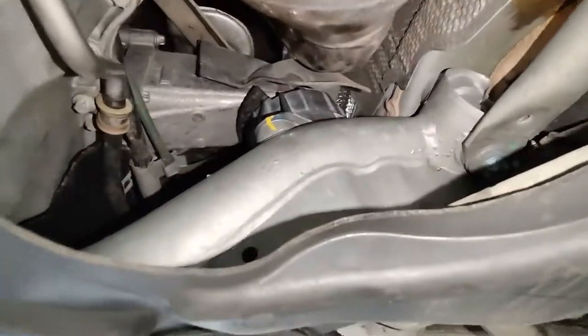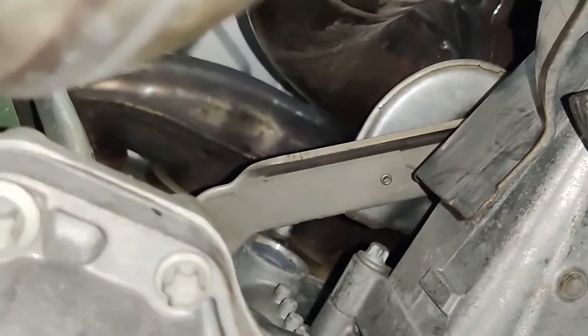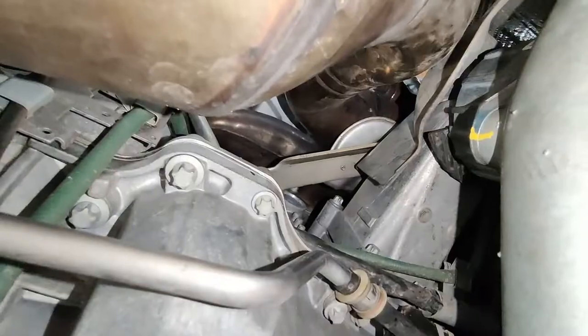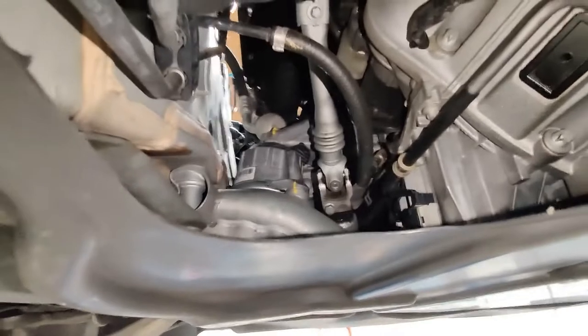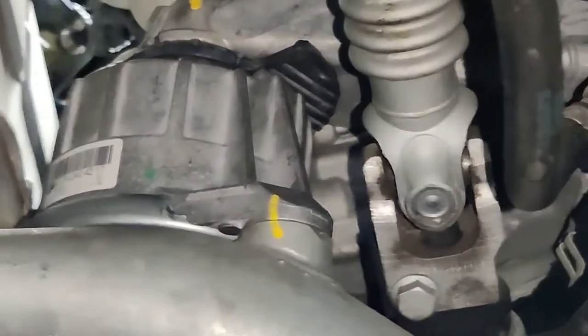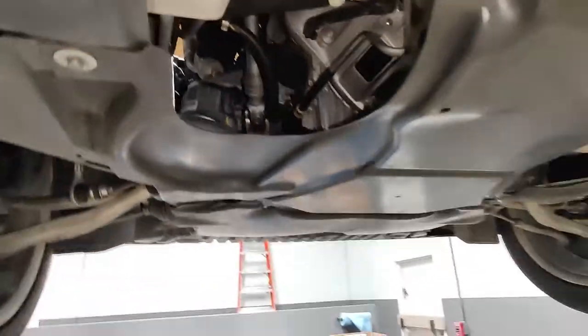So just a quick recap, you do not have to remove the catalytic converter on the four cylinder. I was able to push it through up on the side against the firewall and pull the old motor mount out thanks to that nice ladder over there, and pretty straightforward. There's my paint marks that I like to do, and then back here of course is the left mount. So now let's see or hear what it all sounds like on the way home.